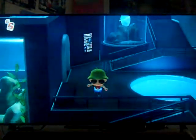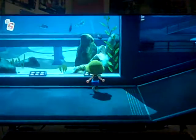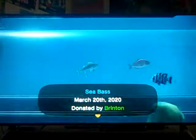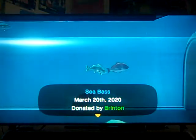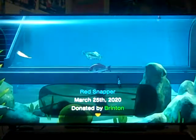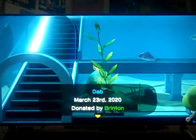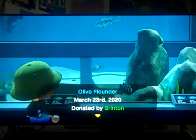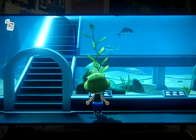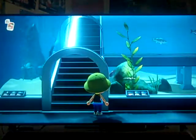Ooh. This museum's so neat, guys. I can't get over that. Over here, we got the barbed knife jaw. The sea bass. Gosh dang you. As well as the red snapper and a dab. And there is the olive flounder. Reminds me of a stingray. And a squid. Right in front of me.